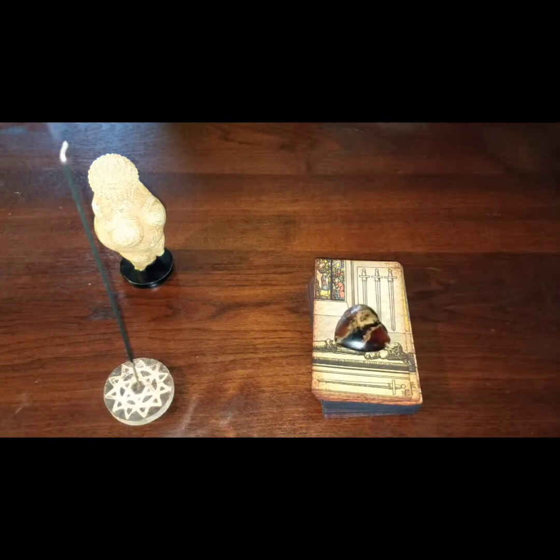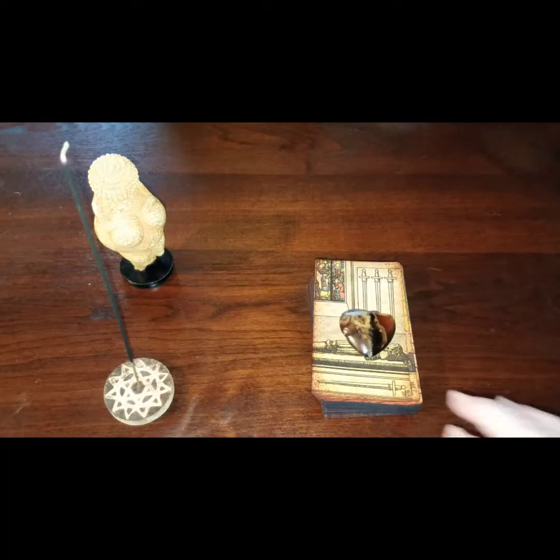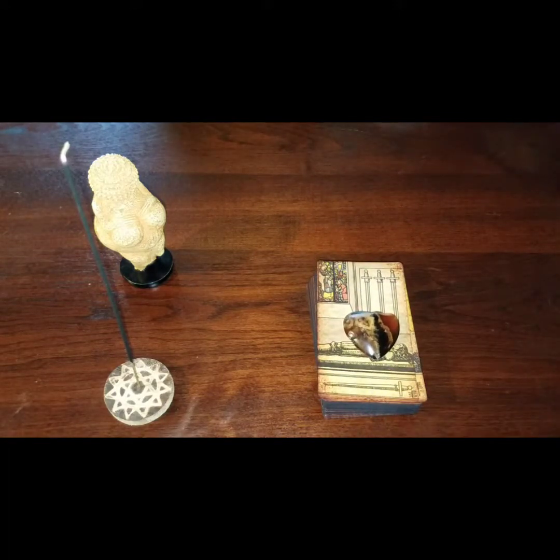I do have a lot of anxiety, and so the Amber tends to help with that. And as this is going to probably be a more personal deck than one I might use with a client or a querent, I associated it with something that would be healing in my life.